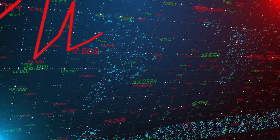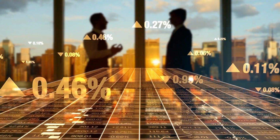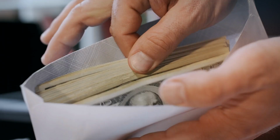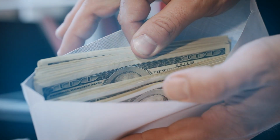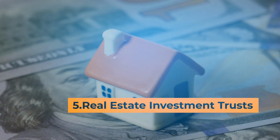With money market accounts, you can benefit from higher interest rates without putting your money into long-term investments or hiding it under your mattress. The best part? You don't even need a minimum deposit to get started. Asset number 5, real estate investment trusts.